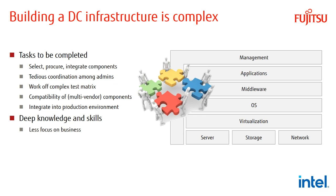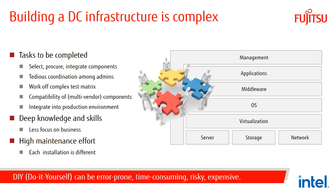So a deep knowledge of all components involved is required, and often an understanding of their various interdependencies on each other. Often the coordination among the various administrators who are in charge of the individual components seems to be endless. And because every installation is different, maintenance tends to be complex too. So in other words, the do-it-yourself or DIY approach can cause some serious headaches, which in turn is certainly in conflict with the business requirements previously discussed.